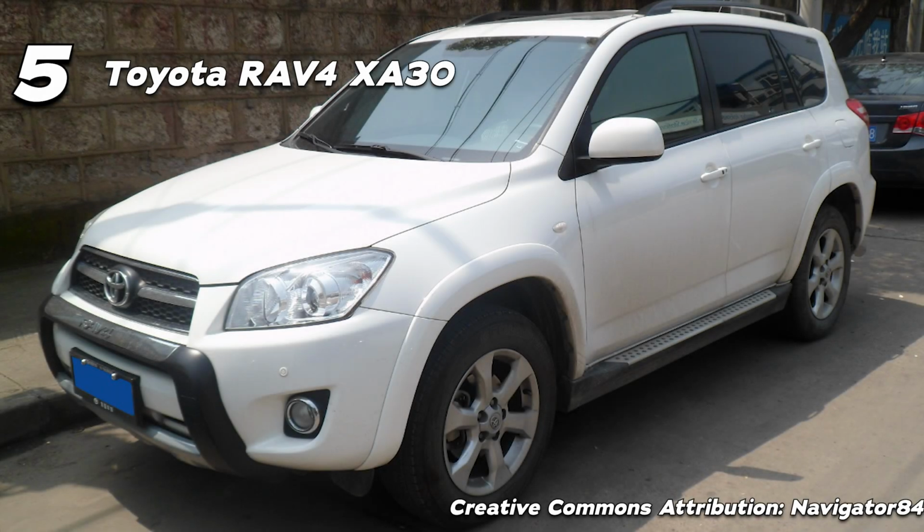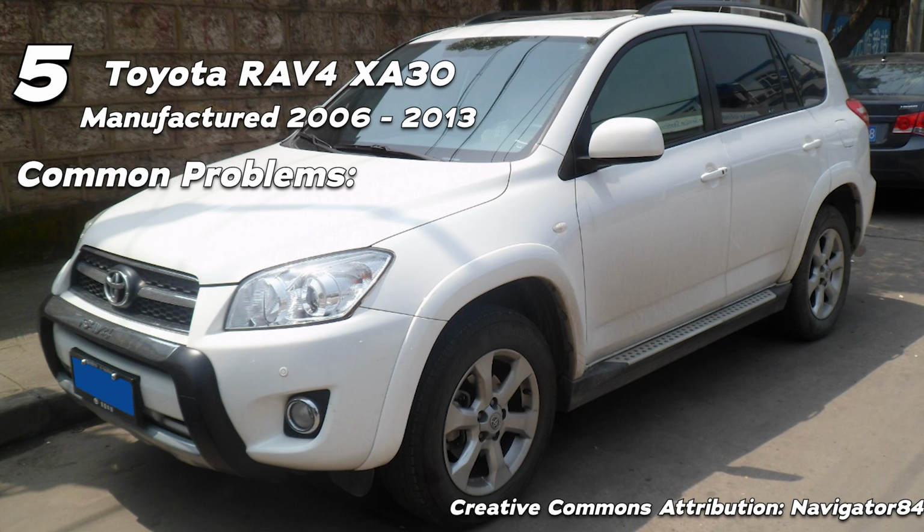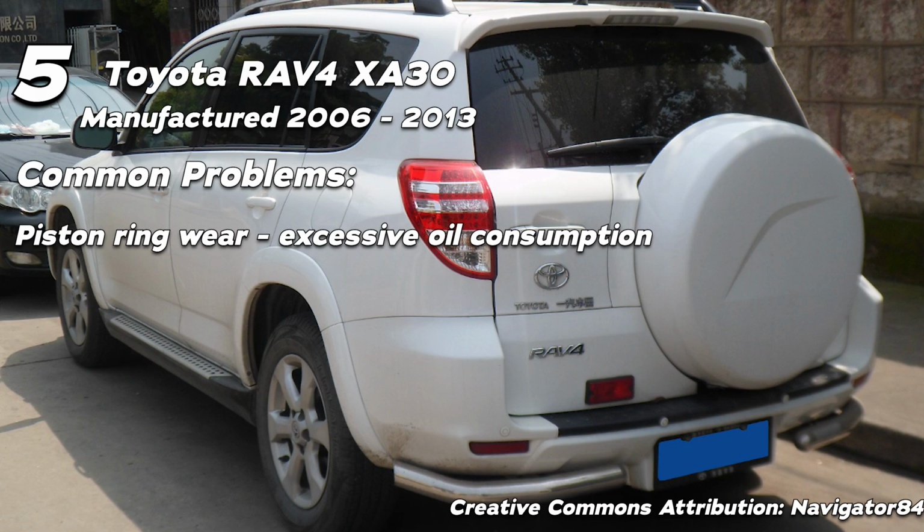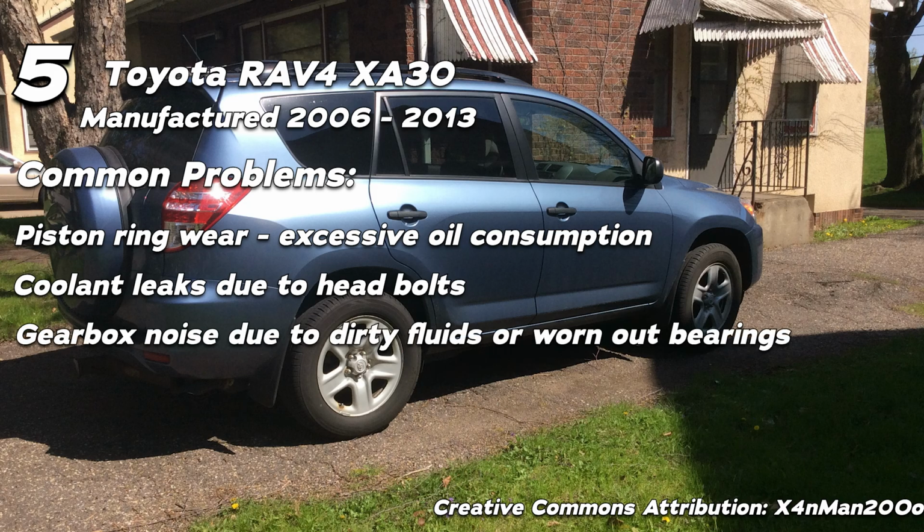Number 5 is the Toyota RAV4 3rd generation, codenamed XA30, manufactured from 2006 to 2013. The 3rd gen Toyota RAV4 had multiple problems relating to its 4-cylinder engine and the automatic gearbox, which can cause severe engine and gearbox failures, including failure of the piston rings leading to excessive oil consumption from as low as 70,000 kilometers, coolant leaks from worn-out head bolts at the rear of the engine, and various gearbox noises and shudders due to contaminated gearbox fluid or filters and worn-out gearbox bearings. Who would have thought a common Toyota RAV4 would have all of these issues?